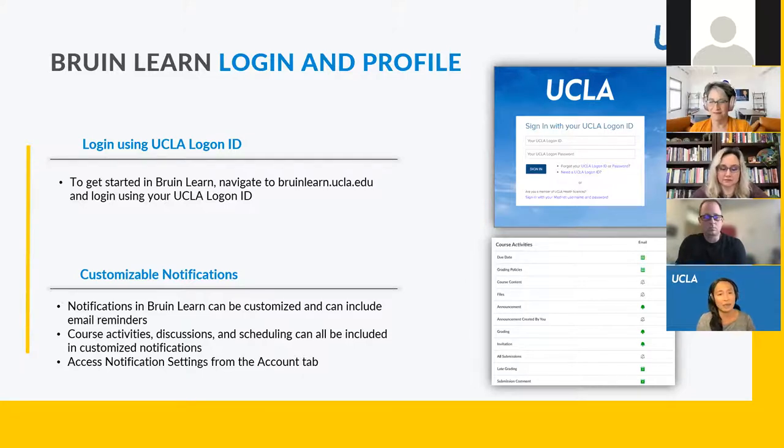Canvas includes a set of default preferences, and you can change the settings, and these settings will only apply to you. They do not control how course updates are sent to others. You can customize course activities, discussions, and scheduling notifications, and specify preferred contact methods, such as different emails. This is also a step that you can encourage students to do when they first log into Canvas, so they receive timely updates via their preferred contact methods.